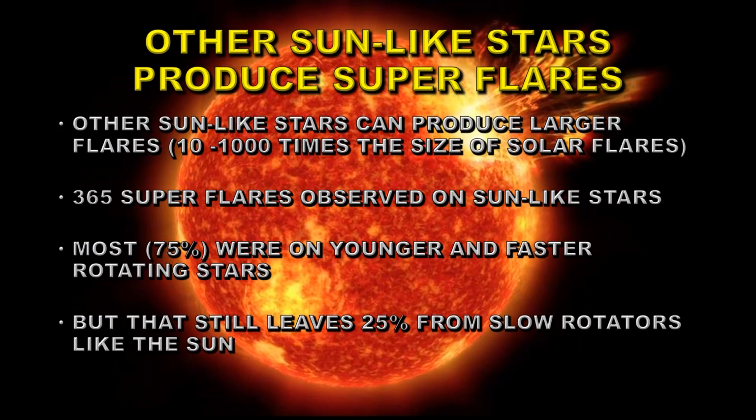As I said, other sunlike stars produce superflares. They can be 10 to 1,000 times the size of any solar flare. 365 of these flares have been observed on sunlike stars. However, 75% of them were on younger and faster rotating stars. The younger the star and the faster it's rotating, the more it can wind up its magnetic fields and store magnetic energy to produce these large flares.